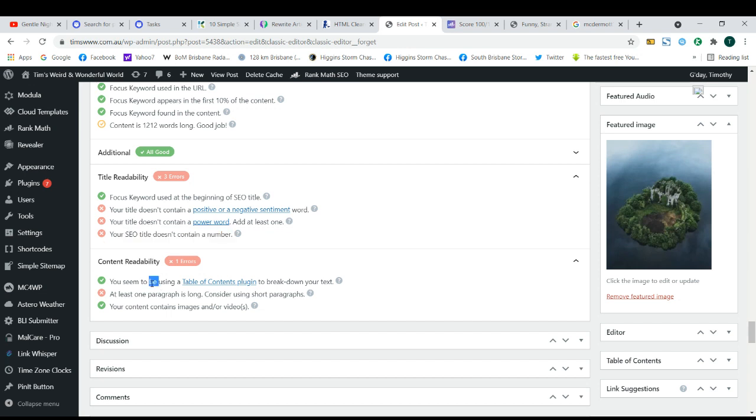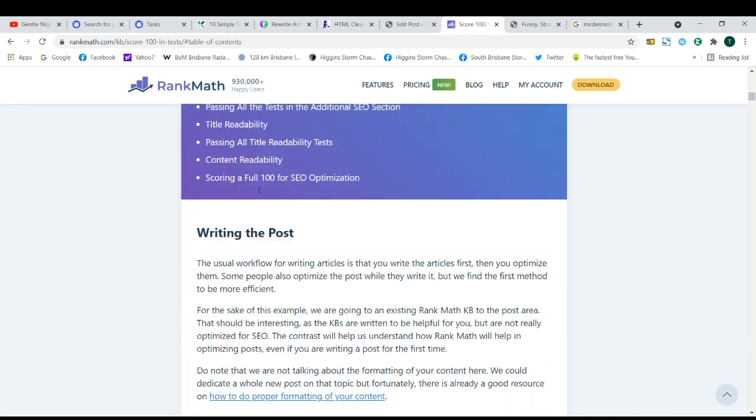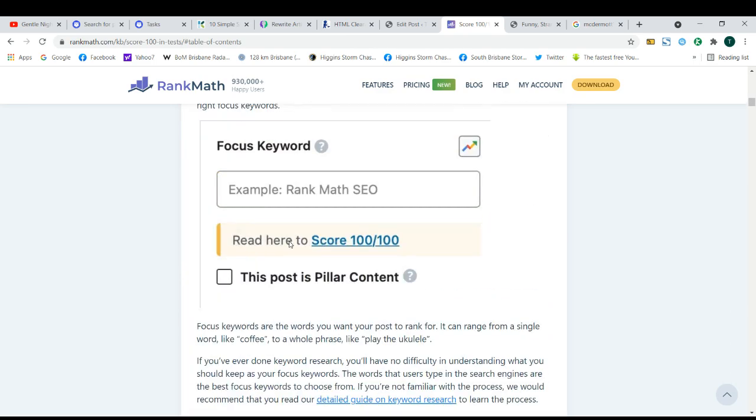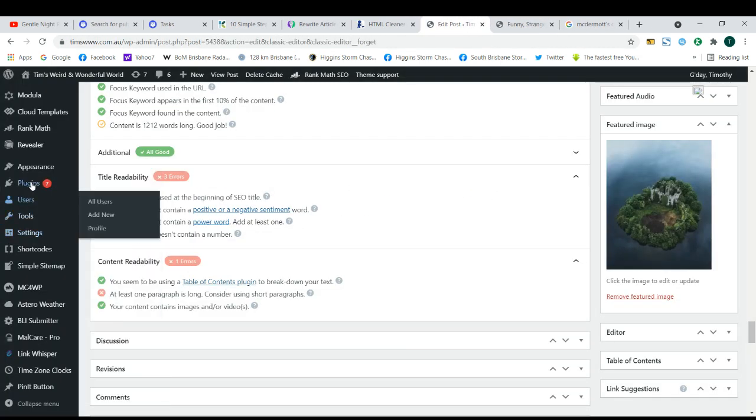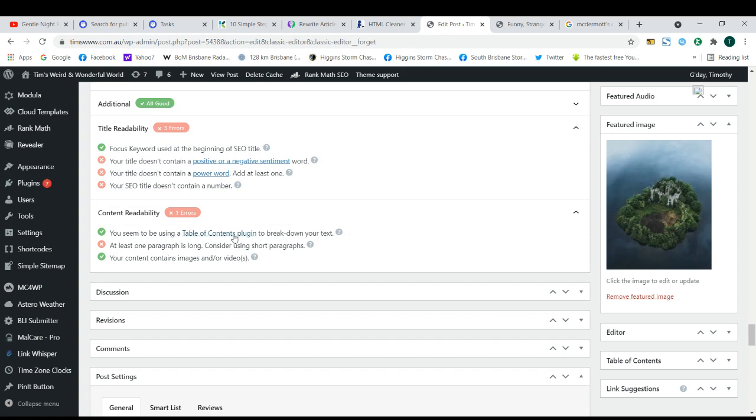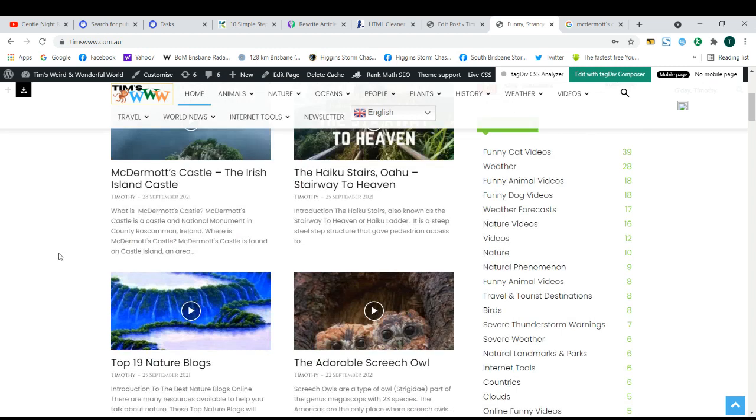And then you've got content readability. I've installed a table of contents plugin. If I didn't install that, it would say you haven't installed a table of contents plugin, and try to install one. All you need to do is go into plugins, add new, and type in table of contents, and you can choose a table of contents plugin. Then you can go into the settings of that plugin, and most of the time it just automatically sets it up, but it will insert a table of contents page, which is this.